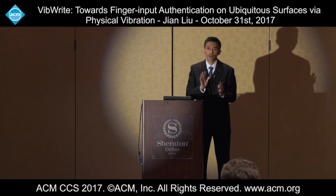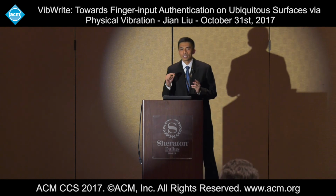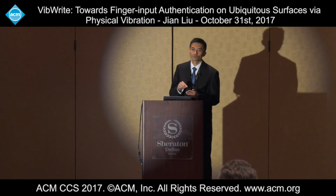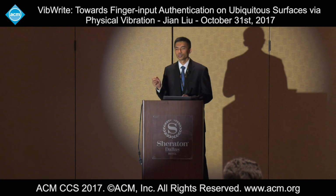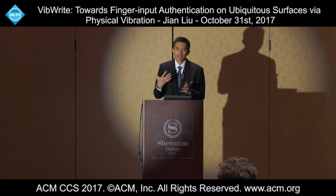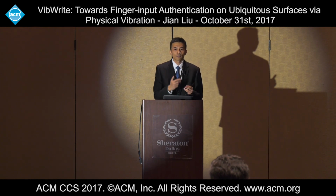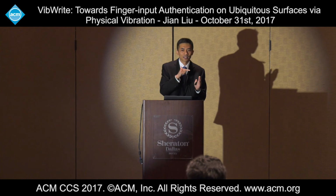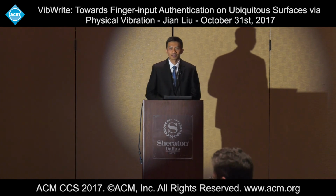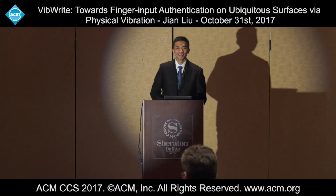But for the movable surface, I think it would be very challenging, because one of the crucial factors in our work is the touching force. We do require the user to make it consistent every time because this definitely influences the physical vibration. For a movable surface, it would be very hard for the user to make a consistent touching force. That's one thing. There are scenarios clearly where the surface is moving. Yes. Thank you.